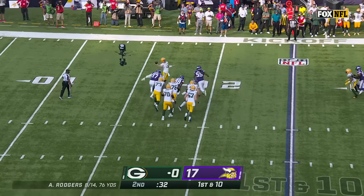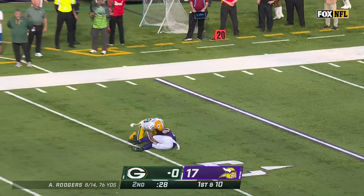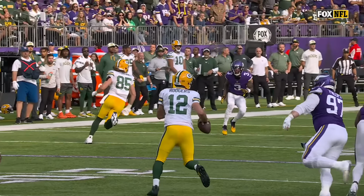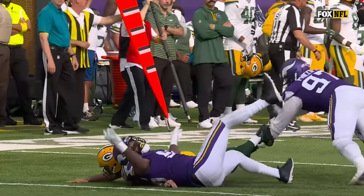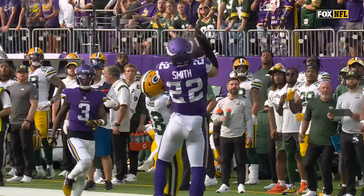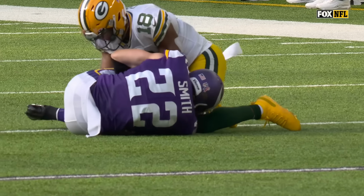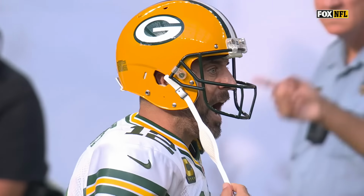Pressure coming, though. He's in trouble. Going to throw it deep. Cobb is there with Harrison Smith, and Harrison Smith is there for the interception. He took a big hit here at the end from Zadarius Smith, his old teammate there, came and gave him a good one. You can see Smith just go up and high point that ball over the top of Randall Cobb. As I was saying, he had Cobb open on the scramble. With the pressure, the ball just kind of floated.